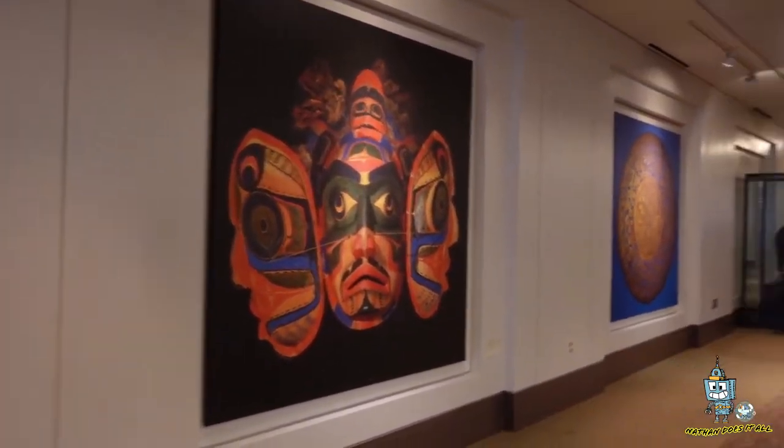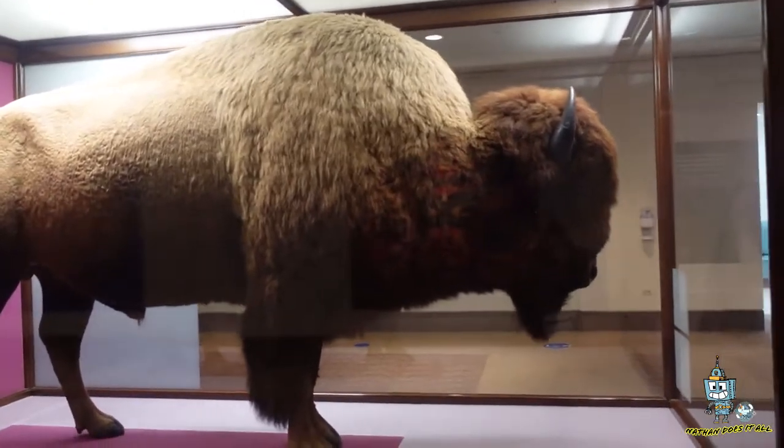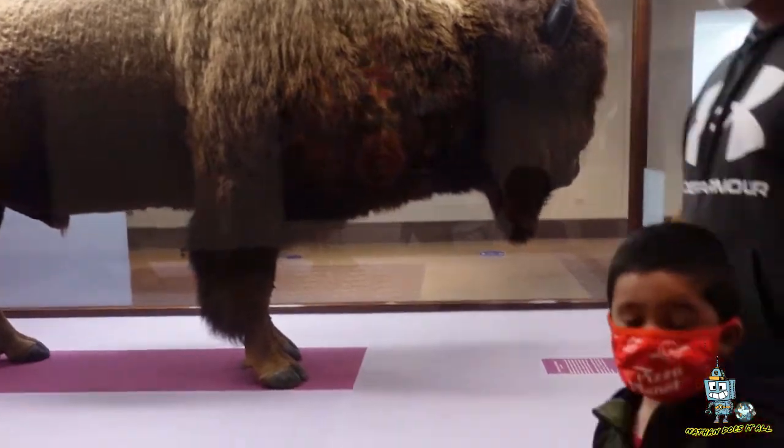This is coming through the side entrance of the Field Museum. We're greeted by bison. This is Nathan's first time at the Field Museum. Hi, Nathan.